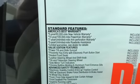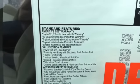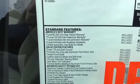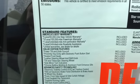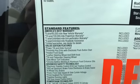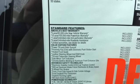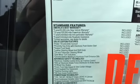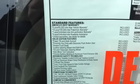On all Hyundais, they feature a 5-year, 60,000-mile new vehicle warranty, a 10-year, 100,000-mile powertrain warranty, a 7-year unlimited mile anti-perforation warranty, and a 5-year unlimited mile roadside assistance. But here at Hyundai of Dothan, we offer a lifetime powertrain warranty, and we are the only people in the tri-state that you can get that from.